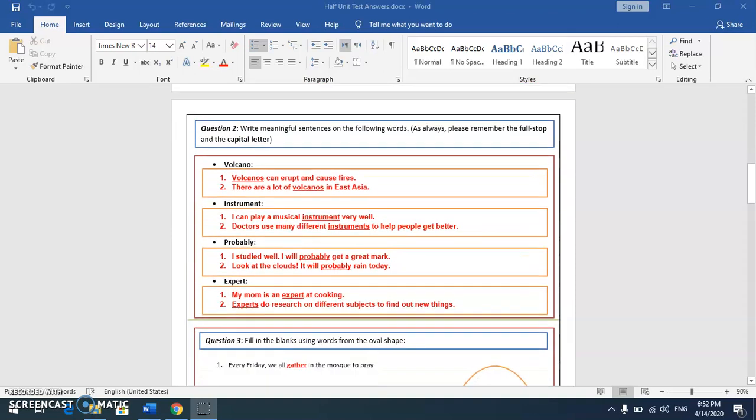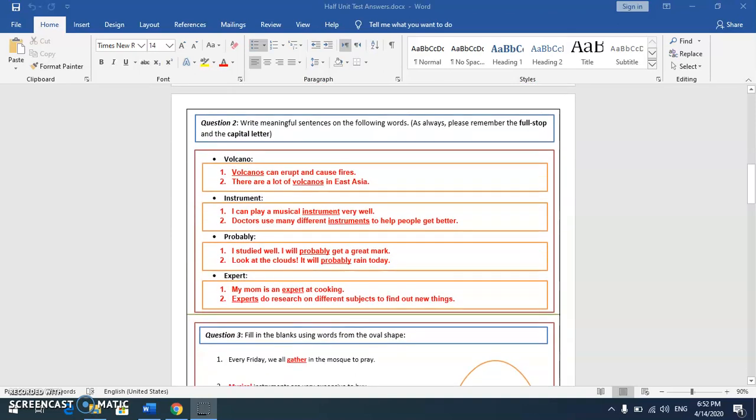Question number 2. Write meaningful sentences on the following words. As always, please remember the full stop and the capital letter. Now, I've given you various examples on sentences you could have written using the following words, but I'm sure you guys even wrote sentences that were better than these. But let's read them together anyways.